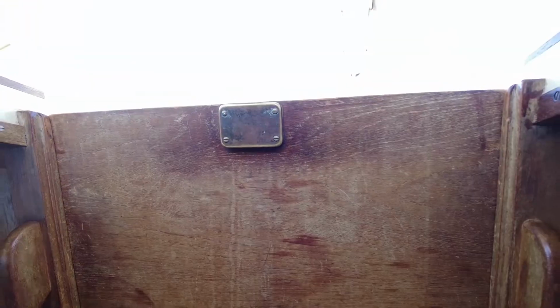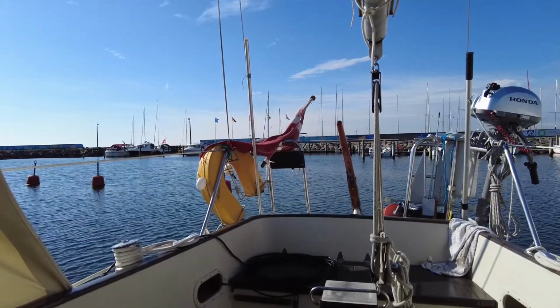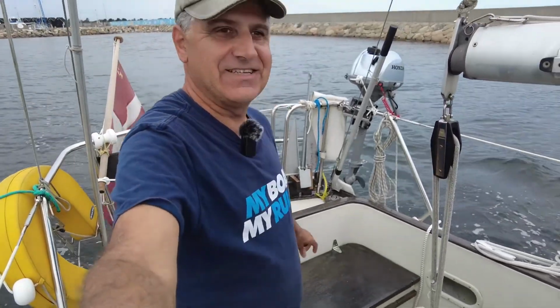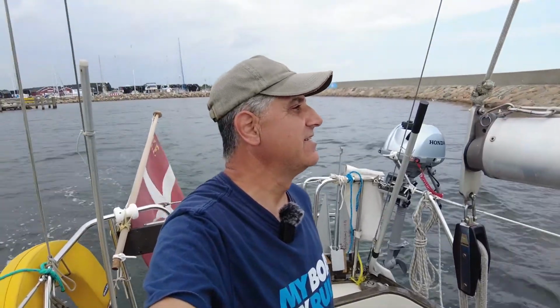Good morning, day number 5. Beautiful weather again here in Österhorup. Let's see outside. And I'm gonna sail up north back to Hals. All right, leaving the harbor now. Time is 10:20. Heading for Hals.